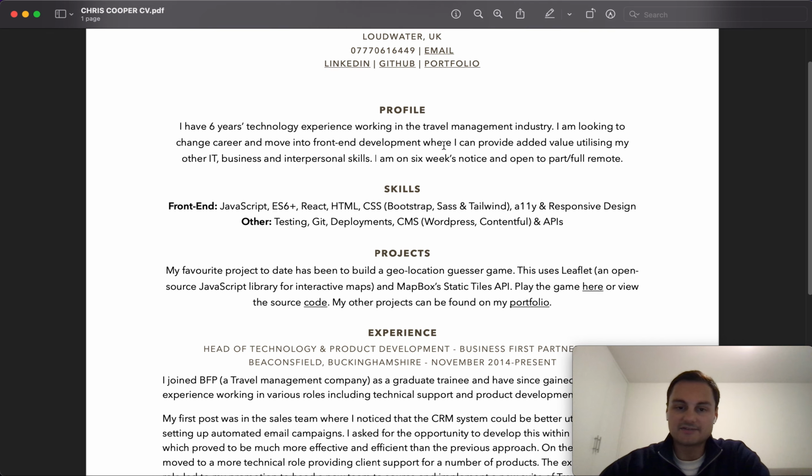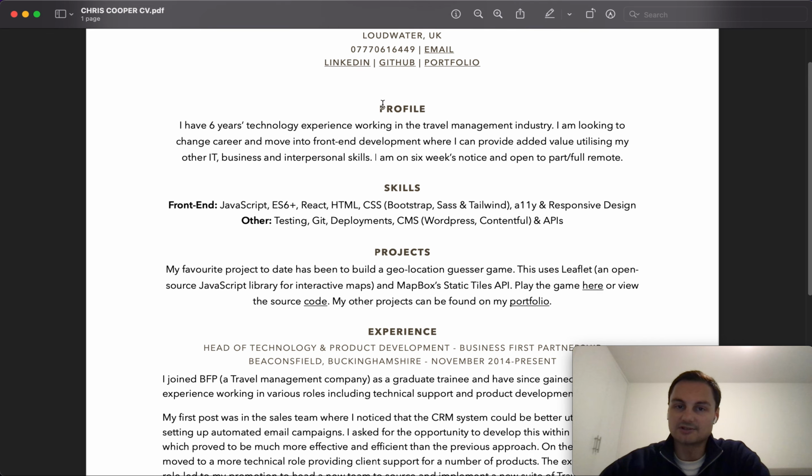Just going down, there's a few sections which I wanted to point out. I've got my profile here, and it's just a couple of lines, a few sentences on my current experience, what I'm looking for, and then just notice, open to part or full remote, because at the time in the UK, we were in and out of lockdowns. And I think I was just opening myself up to remote roles as well, if they're available.